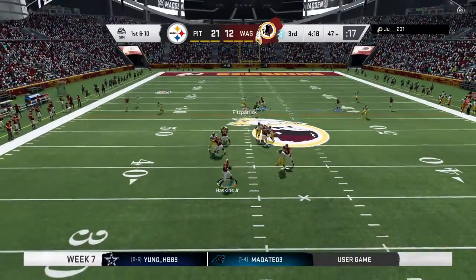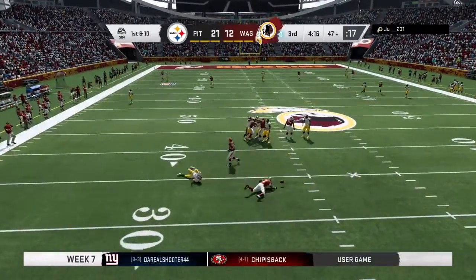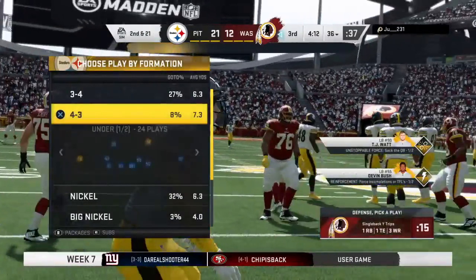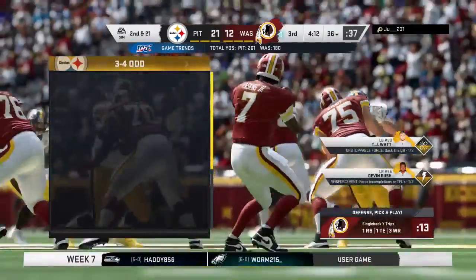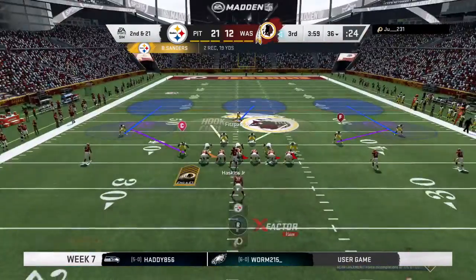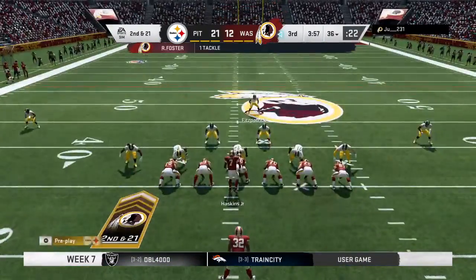Now Haskins on 1st down. Nowhere to escape, and he goes down. T.J. Watt in there to get him, and that is sack number 6 now for him on the year. Now they're in some hot water. After that sack, it's 2nd and 21.